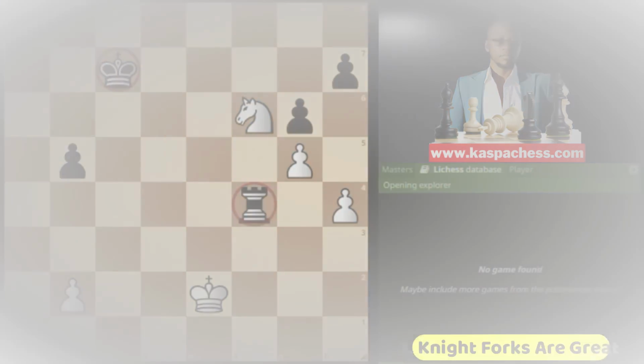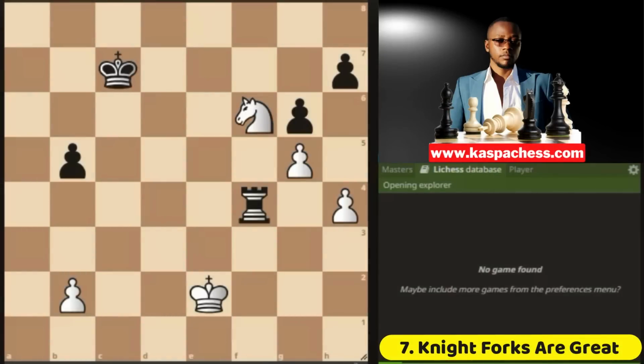Anyways, fact number 7. The knight is very good when it comes to forking pieces. For example, in this position, black's rook is on f4 and his king is on c7. It is white to move and claim an advantage.